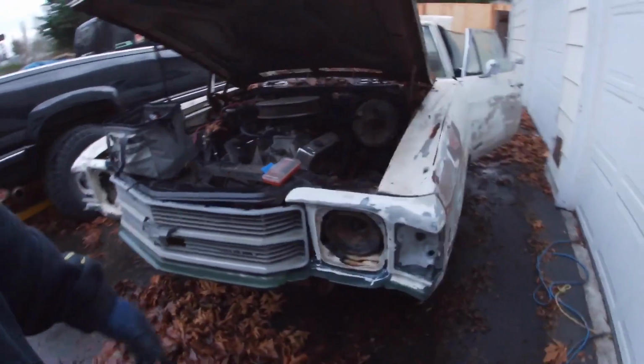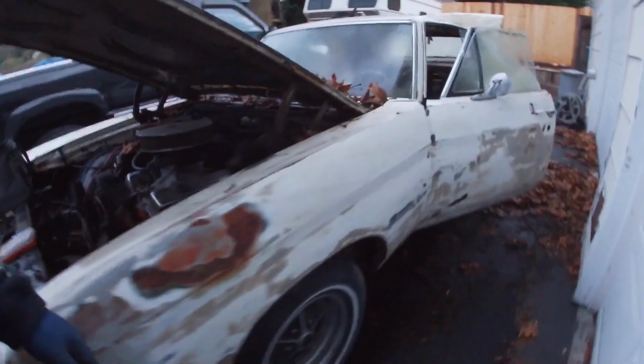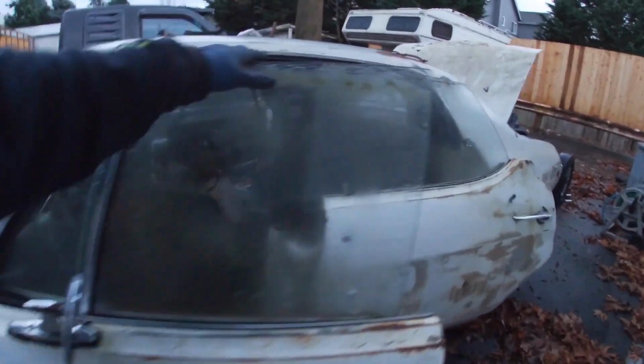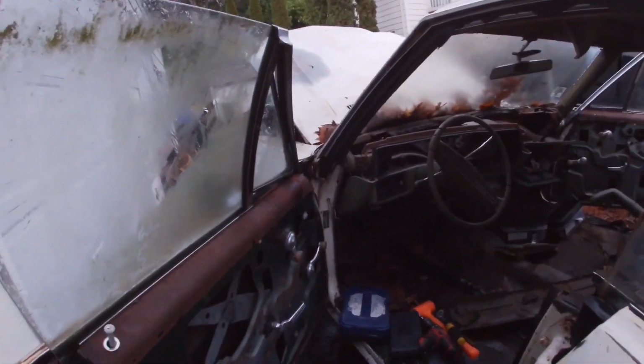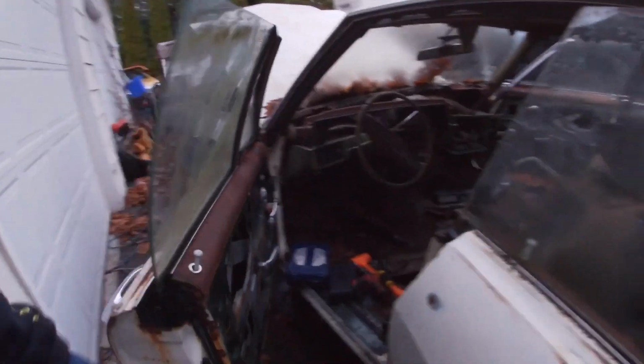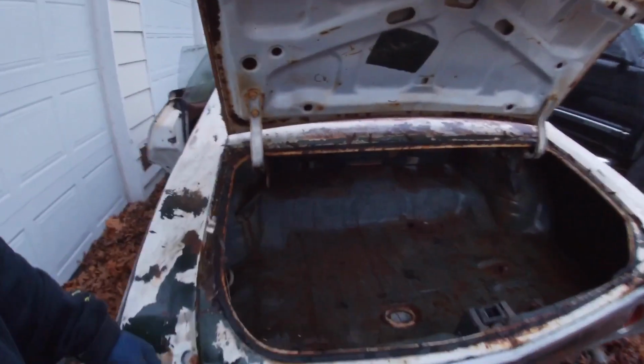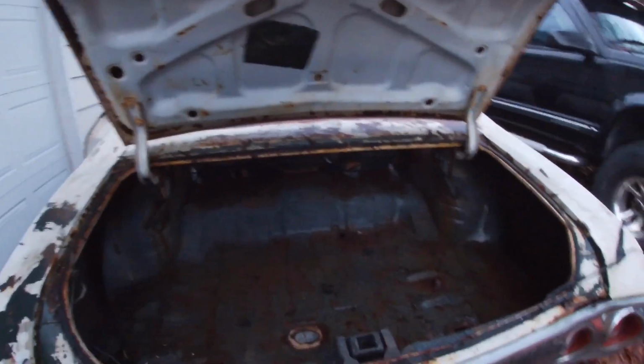Front grille, that's all cracked up. I actually have that grille, I think. But you know, that's the best of shape. He's actually a really cool guy. Before he gets rid of the car, he just really wants to try to part it out, whatever anybody needs. He'd rather have those parts being used and get on the road.